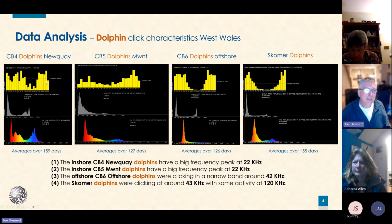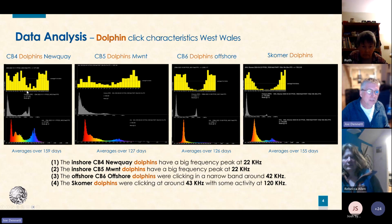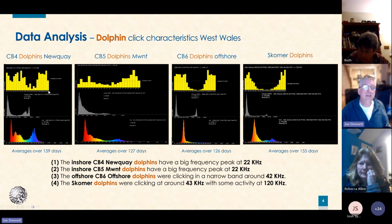So the top one there, the yellow bars, that's our diel chart. So the 0 on the left represents midnight, 12 in the middle is midday, and the 23 hours there is the following midnight, effectively. So on average, over the whole deployment, these are the number of clicks that appear in each hour. So we can see that nighttime clicking is more popular in most cases.